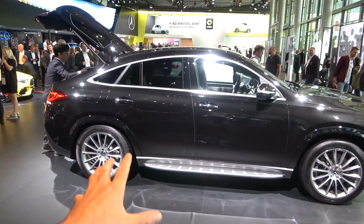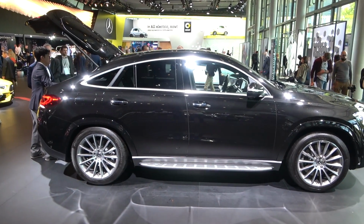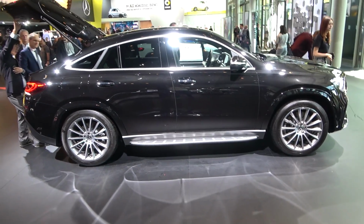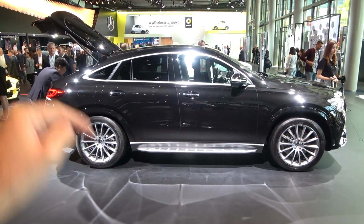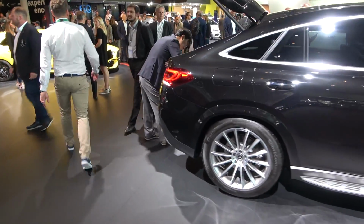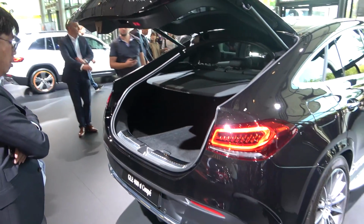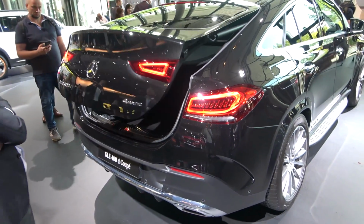And here you can perfectly see this coupe shape of the roof, something that the BMW X6 started and now all the others are following, and this will be a big opponent to the BMW X6, which is also having a world premiere here. So tell me in the comments, which one would you go for? This one or the BMW?